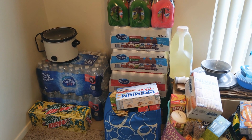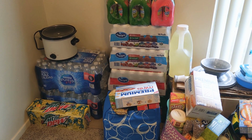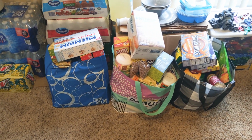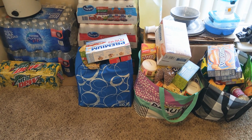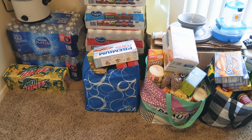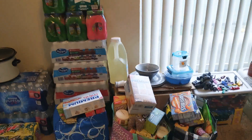Because that stuff says 2022, 2023. I got it last year, and I've been using some of it. So all that stuff's going to get moved into the kitchen and the pantry and cabinets, and then all the newer stuff that I get, like the stuff that's in these tote bags, is going into the 2 boxes in the room. Basically, that's just my way of how I keep overflow. I try not to put too much food in the closets, but if it's like canned goods, snacks, water, stuff like that.